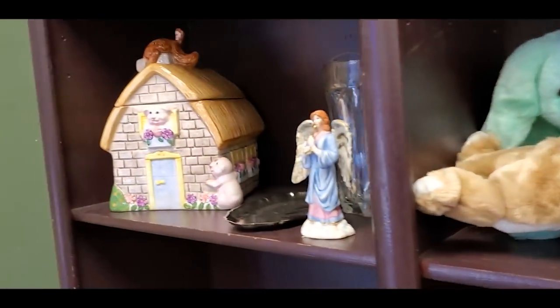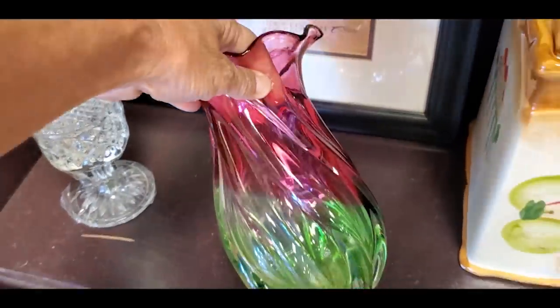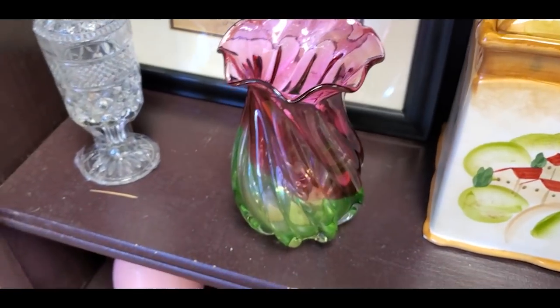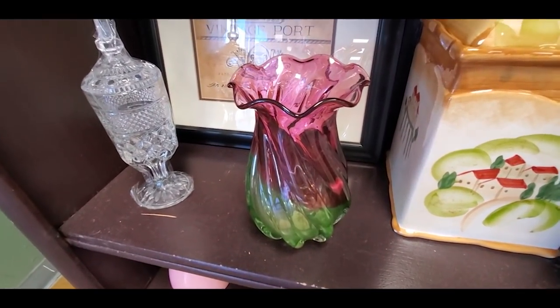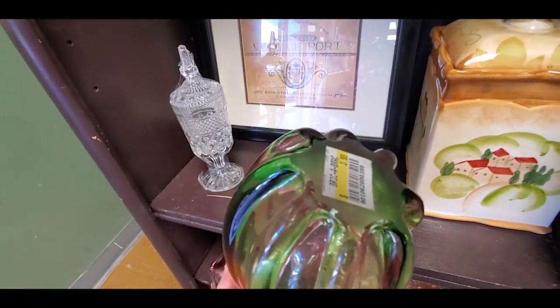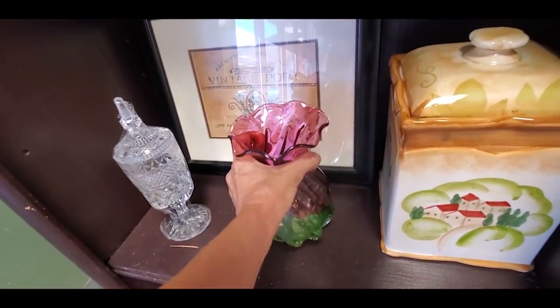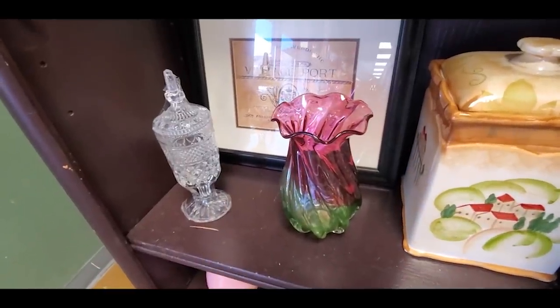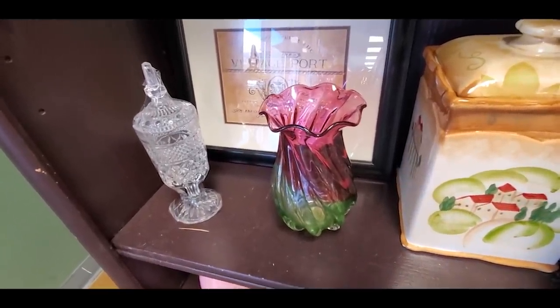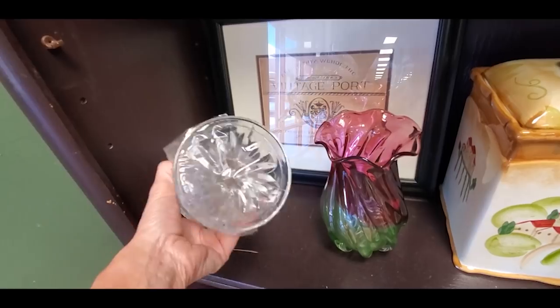I really have to be picky because I don't have a lot of room in the car. So we're looking for super special stuff today. I want to point out, you'll see this a lot and it will actually sell. When you describe it, call it watermelon because it's got the cranberry and the green. This one's $3.99. You can see it is not Murano. It's got that cloudy bottom. But it's actually a fairly good selling piece. It sells in the $12 to $15 range. But it does sell, so people like it.